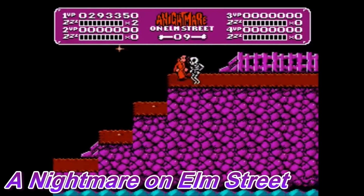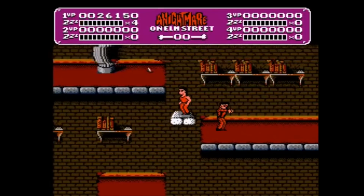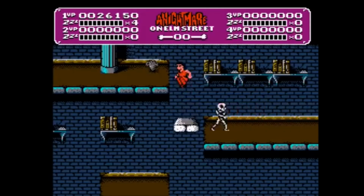A Nightmare on Elm Street is a game that gets a bad reputation, but I'm not quite sure why, honestly. Following the theme of the movies, up to 4 players can try and take down Freddy all at the same time, which makes this game very unique on the NES.